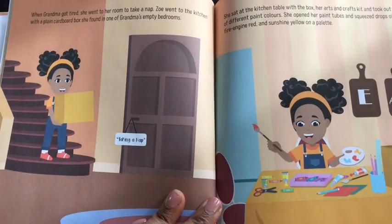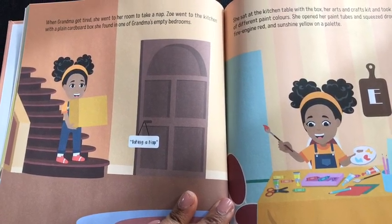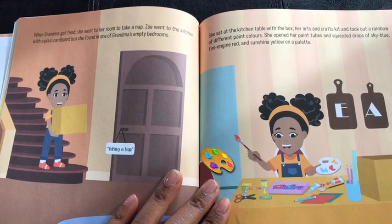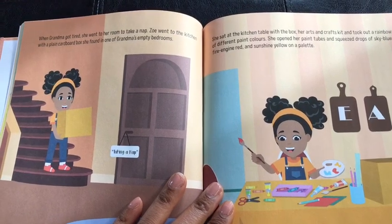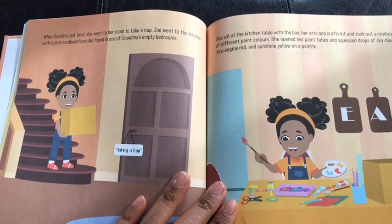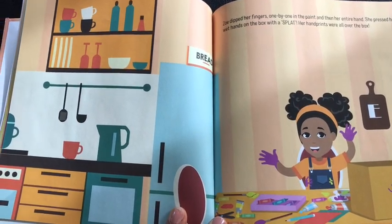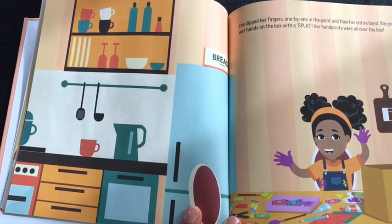When Grandma got tired, she went to her room and took a nap. Zoe went to the kitchen with a plain cardboard box she found in one of Grandma's empty bedrooms. She sat at the kitchen table with the box, her arts and crafts kit, and took out a rainbow of different paint colors. I wonder what she's going to make. She opened her paint tubes and squeezed drops of sky blue, fire engine red, and sunshine yellow on a palette. Zoe dipped her fingers one by one in the paint and then her entire hand. She pressed her wet hands on the box with a splat.